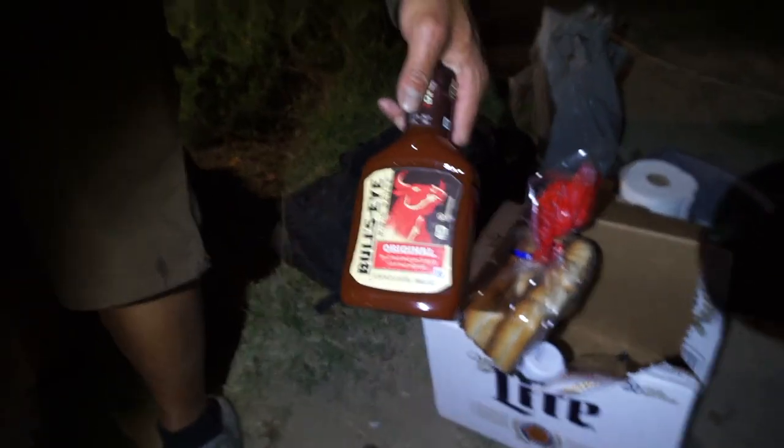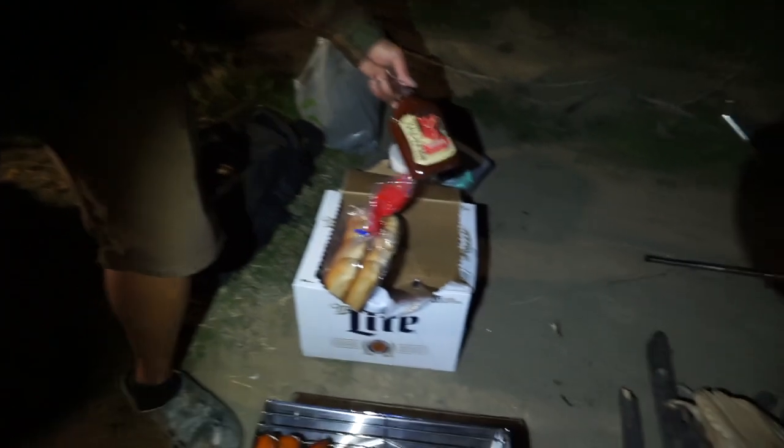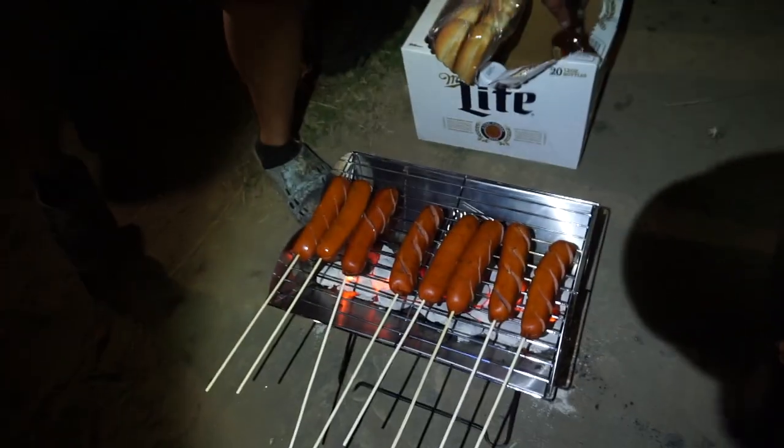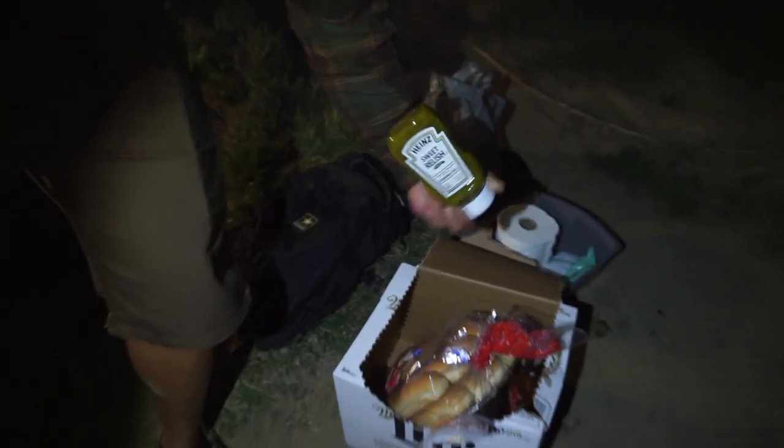That's the sauce for today. That's promotion for you, Bullseye, guys. For the hot dog. Bullseye, you better hook it up. I'm just saying. Sweet relish. Heinz, you better hook us up. Heinz, we got you right there.